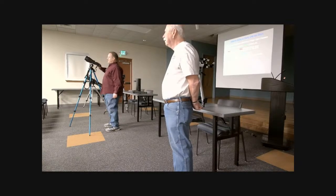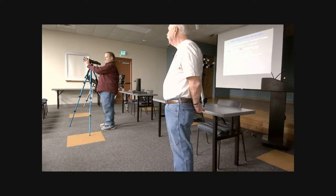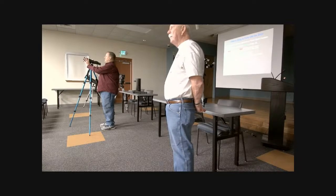Why do you have that on a tripod? I had this little tripod for something. A pair of binoculars like this is pretty unwieldy. I've used these things for about 15 years.